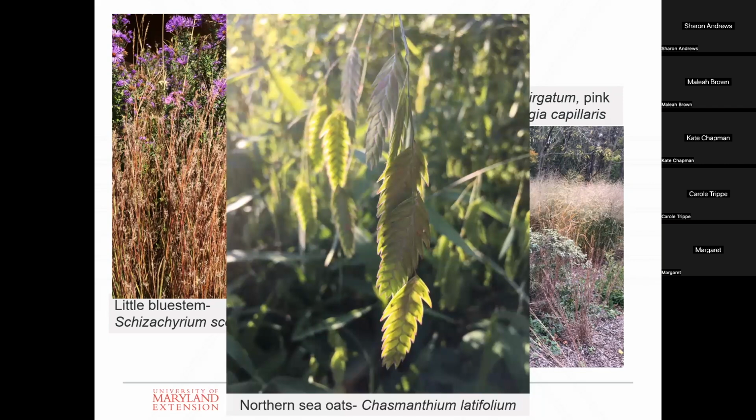So once they turn brown and then drop to the ground, you might find you have a lot of little babies popping up. So this is really good for an area where you might be battling invasive plants. So you want something that's a little more aggressive to fight back. But also just look at the structural seed head of this plant.